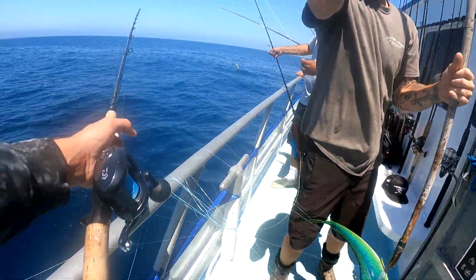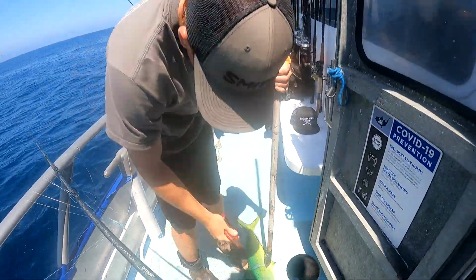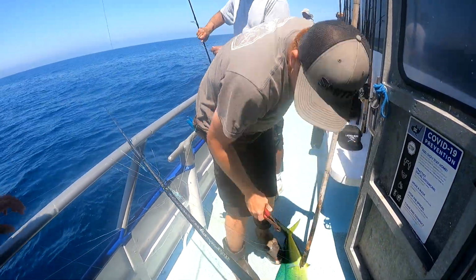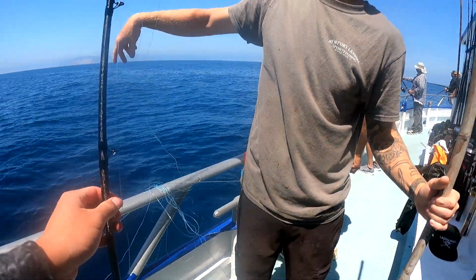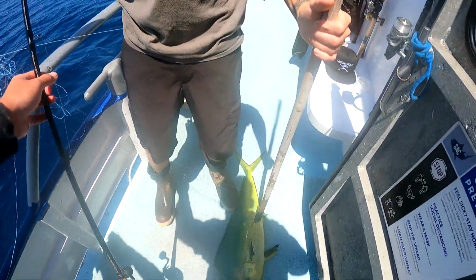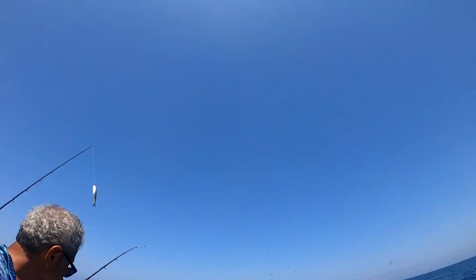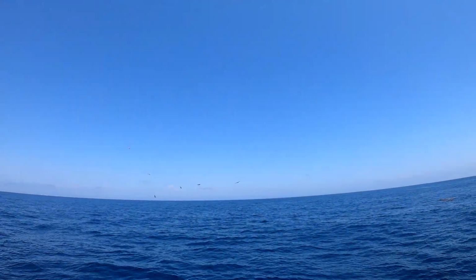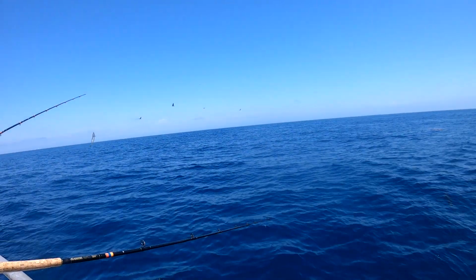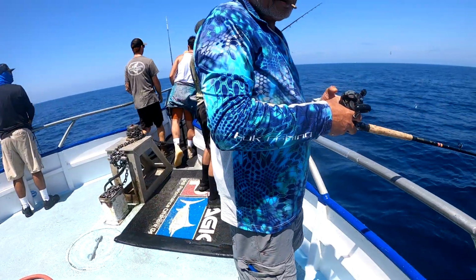Good job. Okay, yeah, we're doing a good tango with everybody. Hey, get a picture on your phone. Let's go! First Dorado. No, we got a big mess. Woo-hoo! Hold on. I still have braid out, so I gotta get it in. Look at that. Oh my gosh. One going, two going. That's fun. Do the run. Come on, dude. I'm eating.